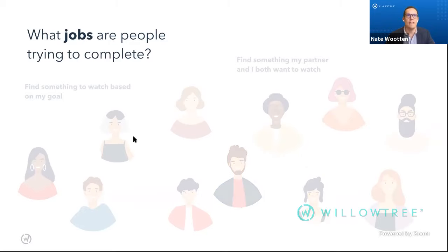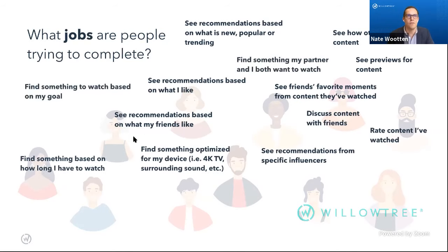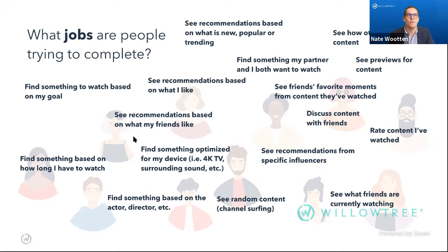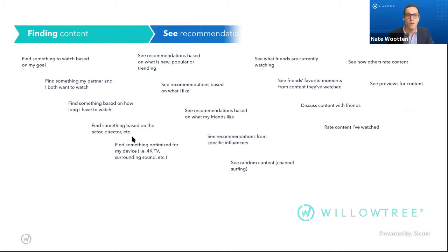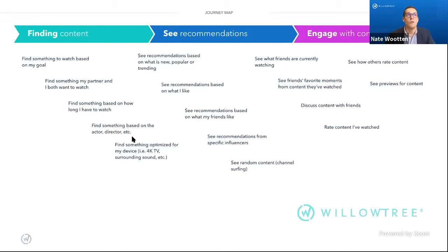So you can kind of get the idea here. We collected lots of different jobs through our exploratory phase. And we started to journey map them chronologically. From the first phase, first I need to explore and be inspired to watch something new, to, okay, now I need to judge content. I need to actually determine if this content is for me, and then ultimately engage with content. So here you have your classic journey map, and as Daniel pointed out, it's a little anecdotal and difficult for digital leaders and stakeholders to understand where they should act first.